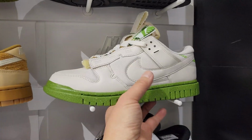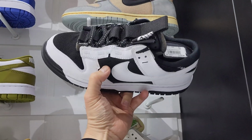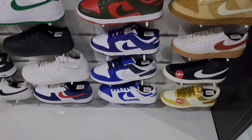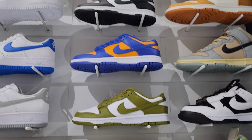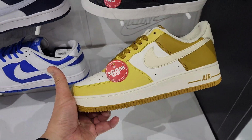Okay. And dude got more jumbo dunks. I haven't seen jumbo dunk in forever. 125 for these bad boys. These came out quite some time ago, but yeah, these are new. It looks like, okay, got the little tag on the side too. And then just endless colorways of dunks. They just keep coming out with more. Got the waffle dunks. I think that's my favorite one out of all these. But look at this, a whole column of dunks. And that's just the dunk lows. They got dunk highs as well.